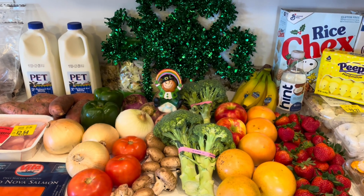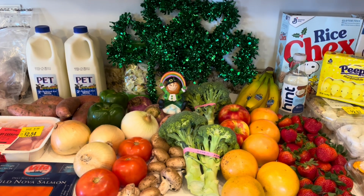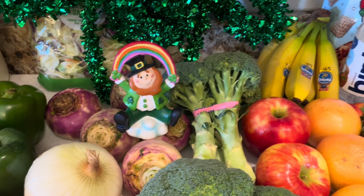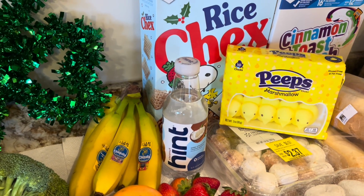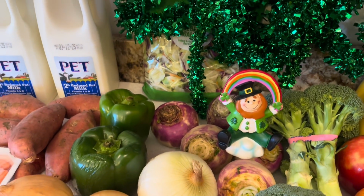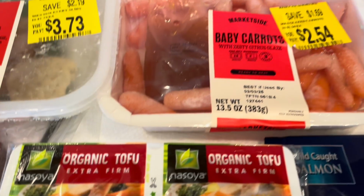And I am here today with our weekly food bank haul. The topic of today's video is Happy St. Patrick's Day. Yes, and you see in the middle, our little leprechaun came to visit. We'll introduce him later. We got Hint, we got our peeps in the house, we got some Chex Mix, we got Cinnamon Toast Crunch, a gorgeous amount of fruits and vegetables to go over, and one surprise item at the end. I can't wait to share it with you guys. So let's go ahead and jump into the haul.